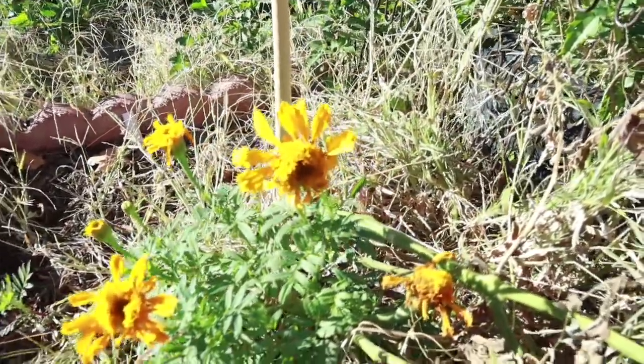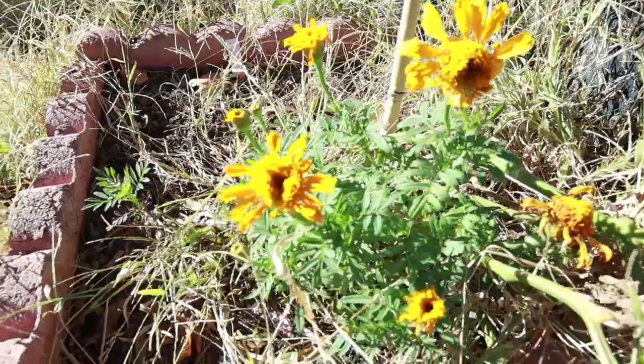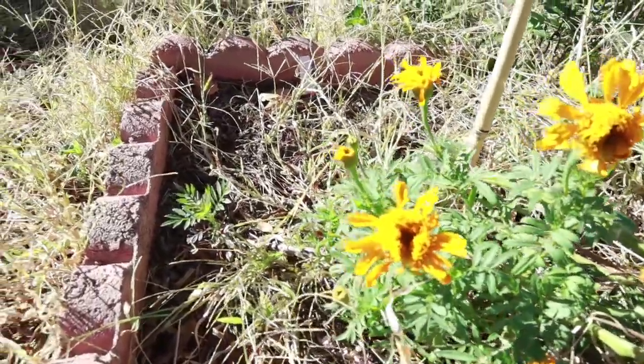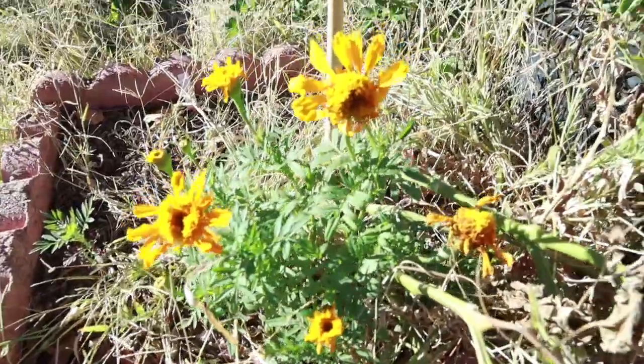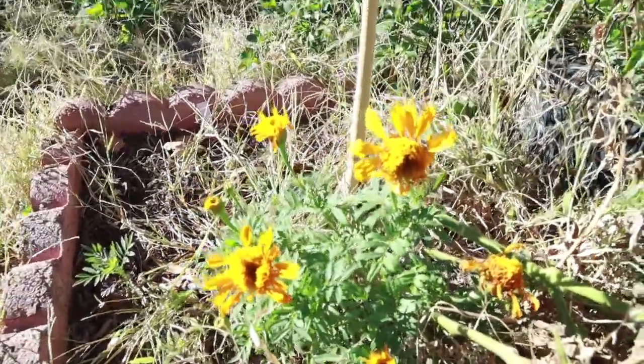The flower heads never really filled out. I mean, I should be happy that they at least bloomed, but they just never filled out right.